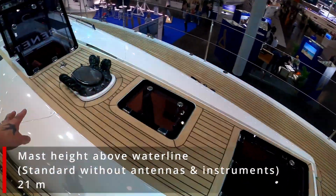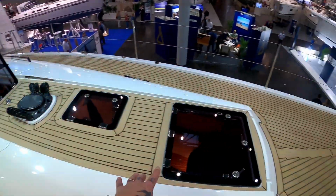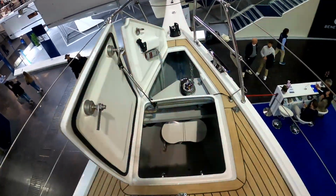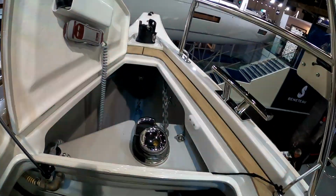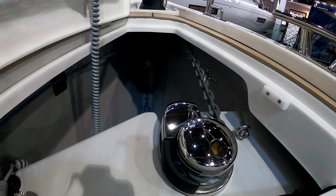It's really nice. Even if you didn't have the option of teak decks, if you had the teak stripe all the way forward, really sexy, it's just one of those things. It's really, really nice. Now, business end, they are in-deck or flush electric furlers.